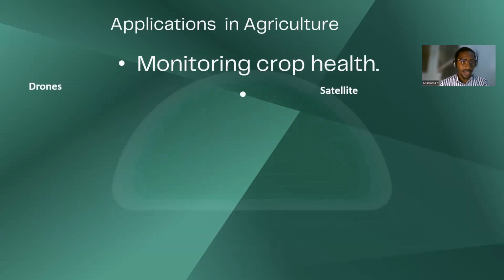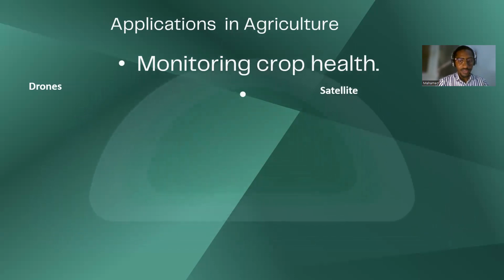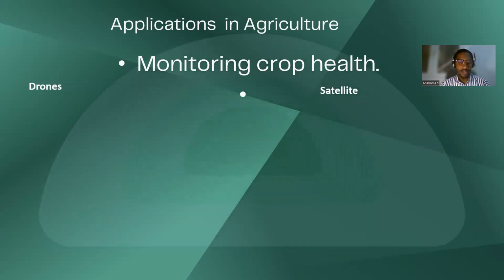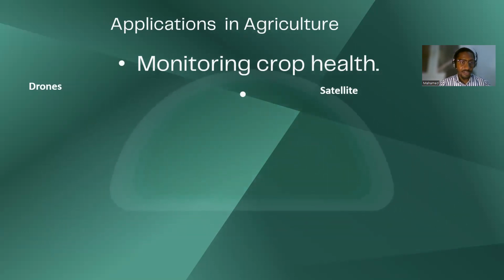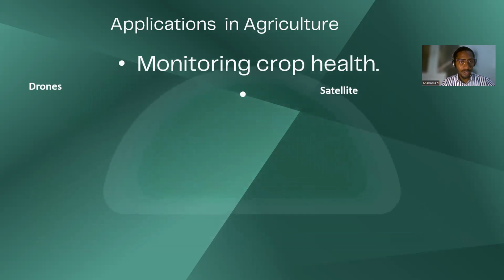We have many applications of agriculture using drones and satellites. One of the applications is crop monitoring and crop health. First, we use these tools to check how our plants are doing. Monitoring crop health using drones or satellites is a rapidly growing field with the potential to revolutionize agriculture by capturing high resolution images of crops. This technology can provide farmers with valuable insight into the health of their plants, and this allows them to make informed decisions about irrigation, fertilization, or pest control. It's a very powerful way to control our crops.